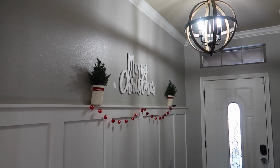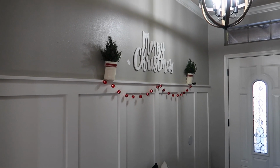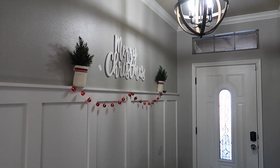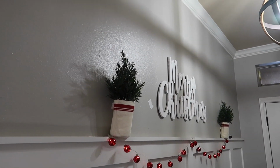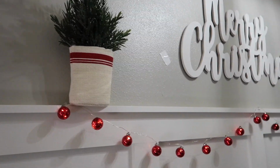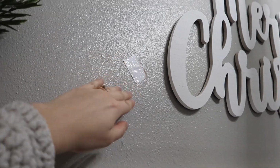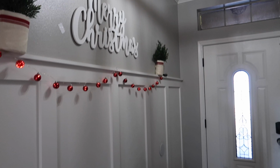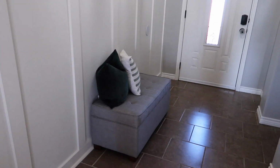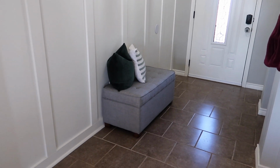So the Merry Christmas sign is from Walmart, and pretty much all that right there is from Walmart. The little lights, the little rosemary bush burlap trees, and the Merry Christmas sign. And don't mind, there's a hole behind this that I gotta patch up. Now my bench, that is actually from Target. It's where we put a lot of my daughter's shoes. And the pillow is a soft, like, green velvet.